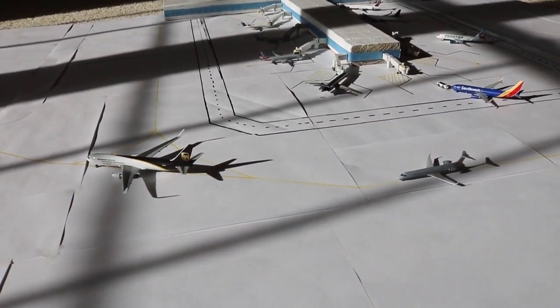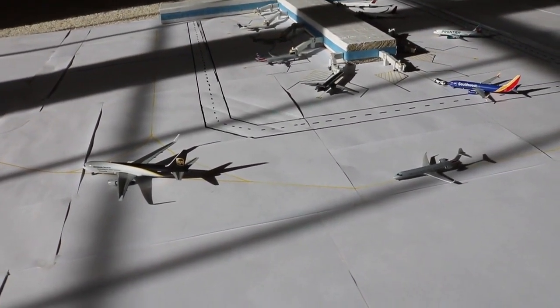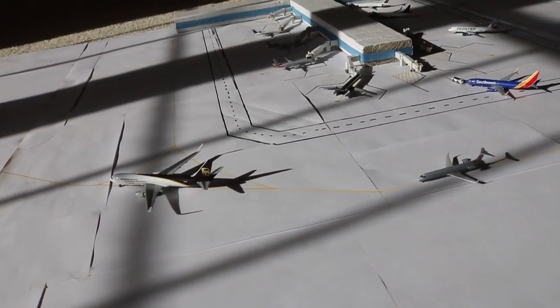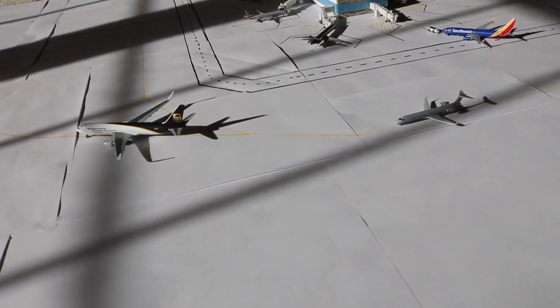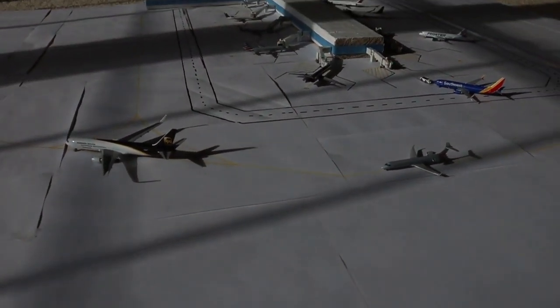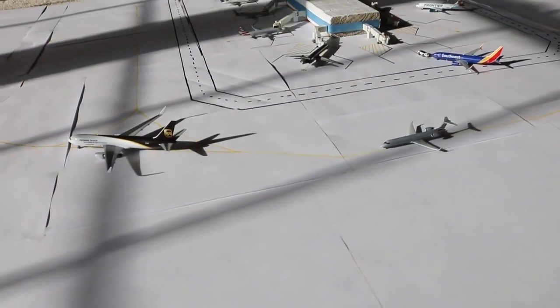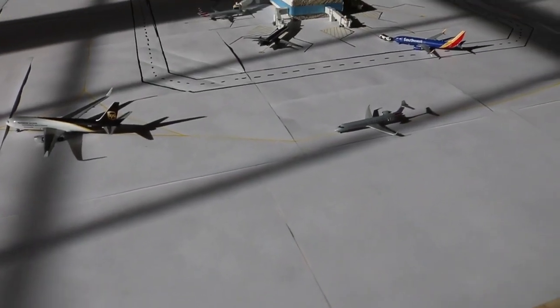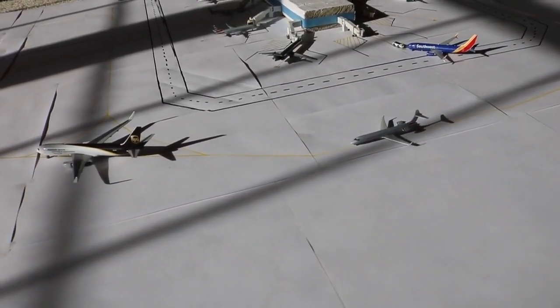New route starting. Apparently I did mess this up. I will take credit for this. There actually is a Silver Airways Saab 340 in 1/400 scale. Thanks for the correction, Gemini Jets 46. Make sure to go check him out. Great stuff, along with everybody else. But he's the one that corrected me on that, so that's why I wanted to give him a nice mention in this video.